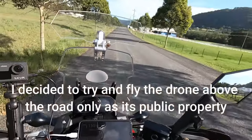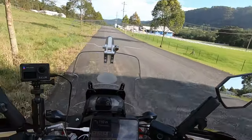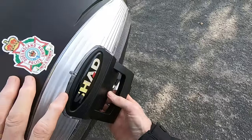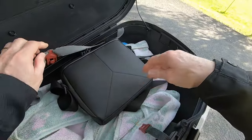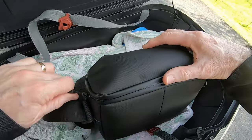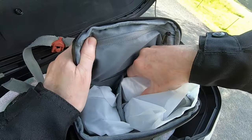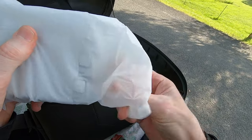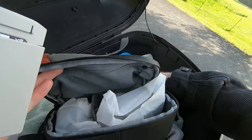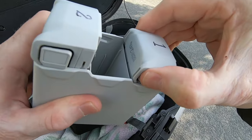I'll stop here and see. I'm not sure if I really should do this, but anyway, we'll see. Okay. Alright, rotate the batteries.